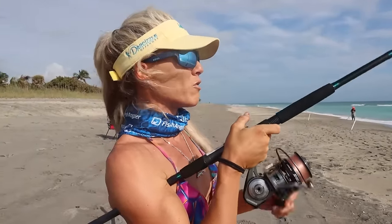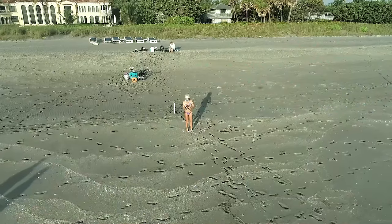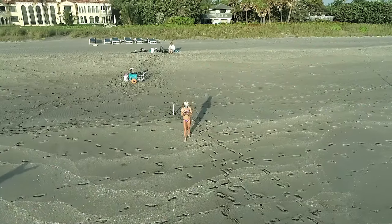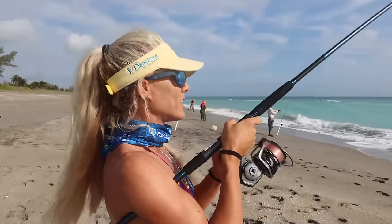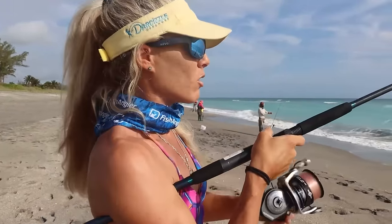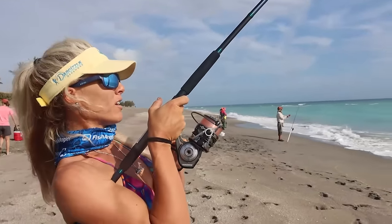Actually, Brian saw the bite. You really have to pay attention to these rod tips when you're fishing because you just never know what you're gonna catch. The rod tip can keep them tight, and then as soon as a fish bites it, it usually goes slack. So you know there's a fish on.